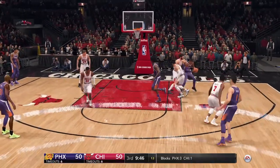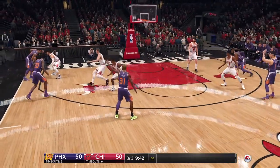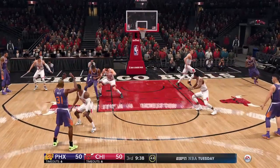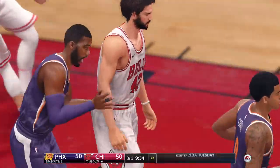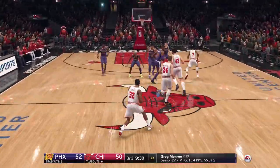Entry pass gets it inside. Monroe's looking to post up. Good setup with the entry pass. Monroe fires away for two. And Greg Monroe with the bucket. He's averaging 15 points per game this season.